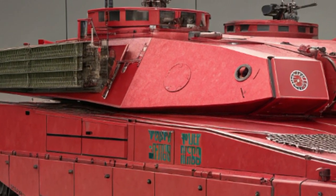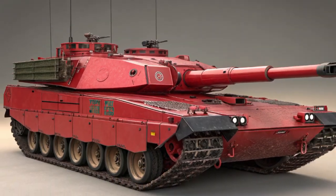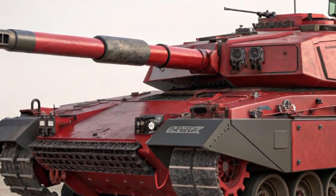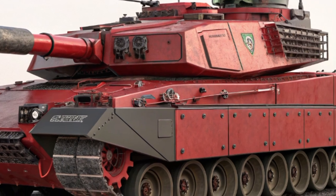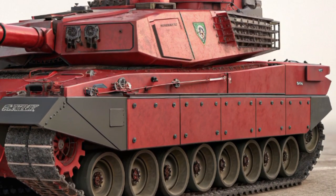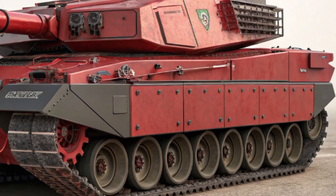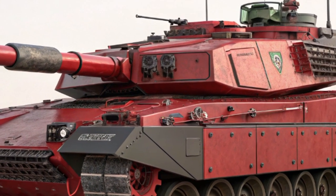Let's move on to firepower, the reason why this machine strikes fear into adversaries. The Leopard 2A7 retains the Rheinmetall 120mm L55 smoothbore gun, but now it's more deadly than ever. The gun is capable of firing a variety of munitions, including high-explosive, anti-tank, and programmable airburst rounds. These programmable rounds, known as the DM-11, allow the crew to set the detonation point of the shell. That means they can hit enemies hiding behind cover or in buildings with devastating precision.